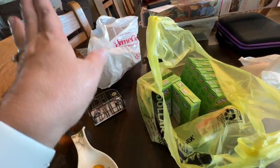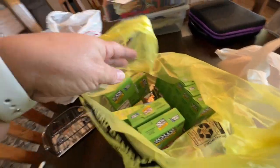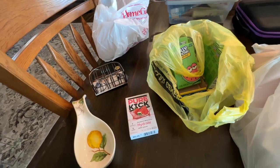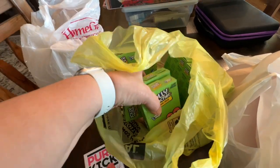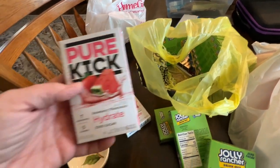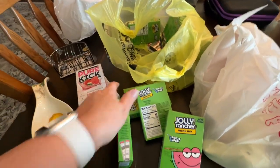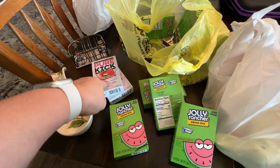Then I stopped at Dollar General, and y'all, I got, of course, my things to make my loaded teas. I make my own loaded teas at home because I'm not paying $10 or $11 a piece for them. So I cleaned them out of the Jolly Ranchers drink mix at my local Dollar General. And then I got the Pure Kick Hydrate Zero Sugar. These are $1 a box, and there's 6 sticks in each one. So it takes one of these and one of these and my collagen.